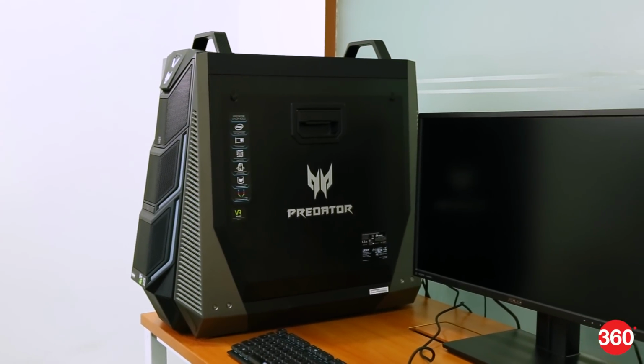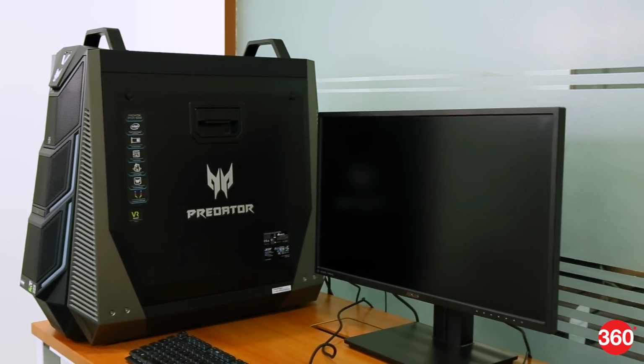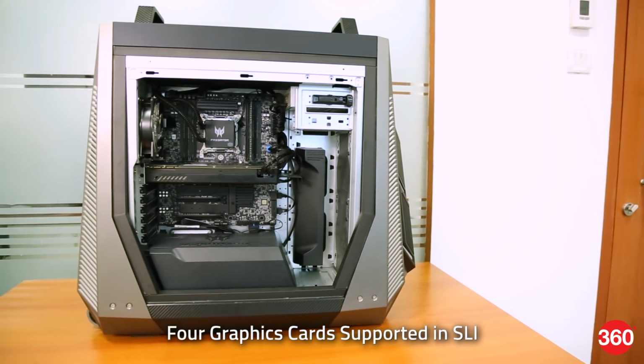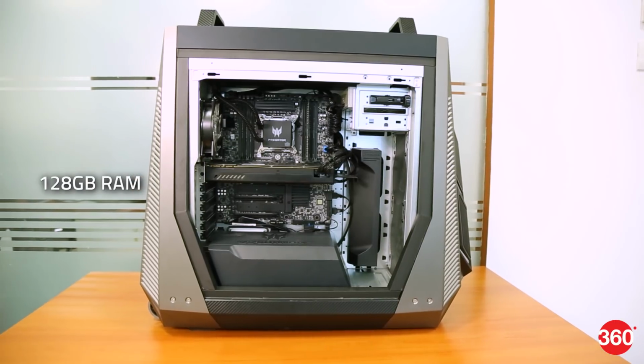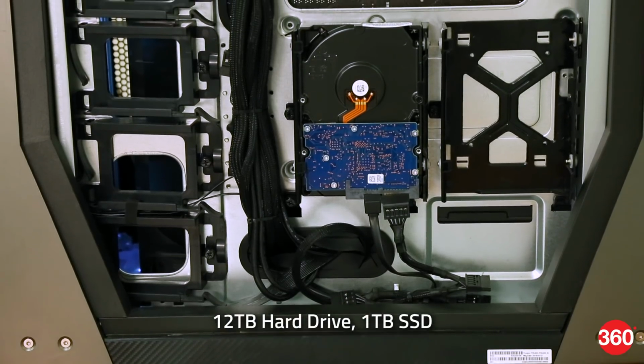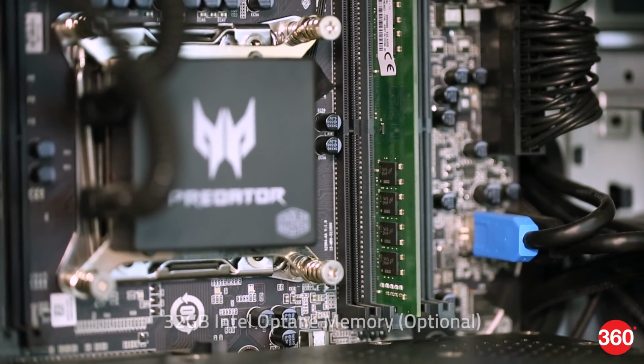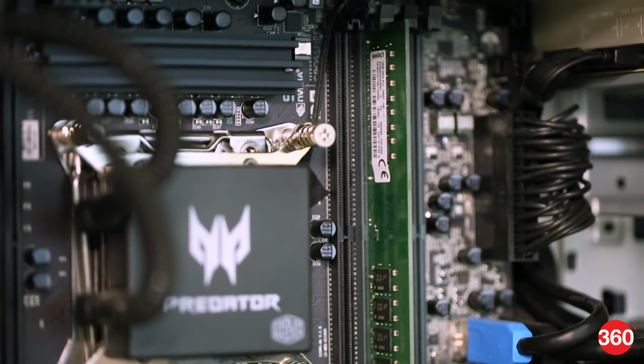Acer is offering a wide range of configuration options in India, including custom orders. According to the company, you can get up to 4 graphics cards in SLI, 128GB of RAM, a 12TB hard drive, a 1TB SSD, and 32GB of Intel Optane memory. Some of these options are way over the top.